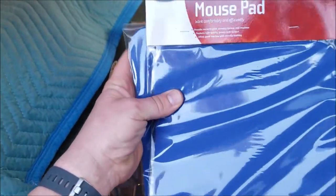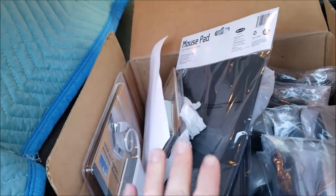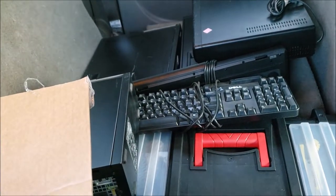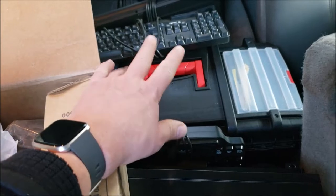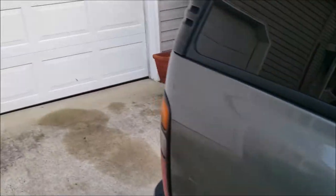And then I just picked up a few mouse pads. She wanted a buck a piece for these and I just needed some extra mouse pads. So I did quite a bit of shopping while I was up there, and then picked up a few keyboards as well. I was able to put my toolbox in here. Luckily, I did not need it. The Yukon is a trooper. She's a beast, I'm telling you, folks.